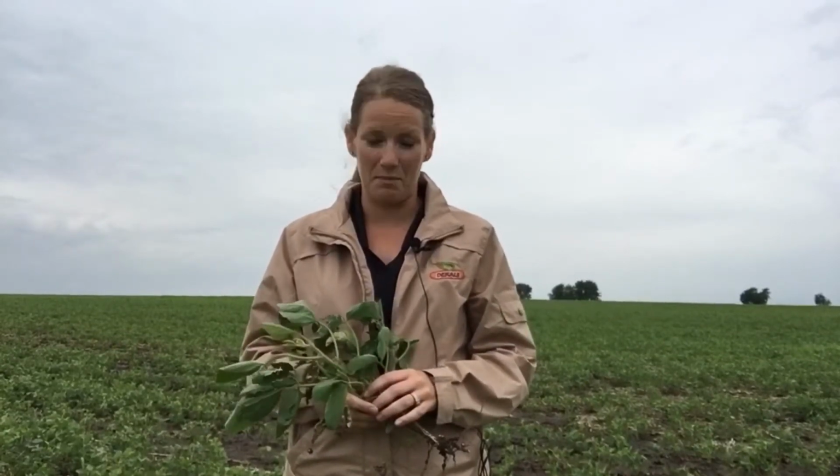My Twitter feed has been exploding from my peers across the river in Illinois, and now it's starting to show up in my territory in Northeast Iowa. What am I talking about? Phytophthora root and stem rot. Phytophthora can cause anything from damping off and seedling blight to damping off later on in the season, like now when we're starting to transition from R1 to R2.